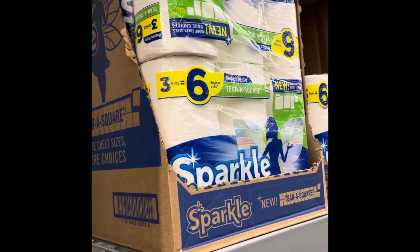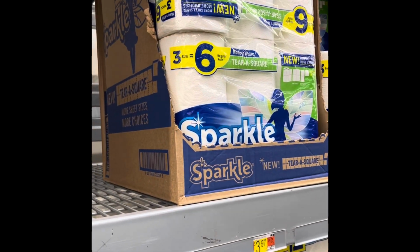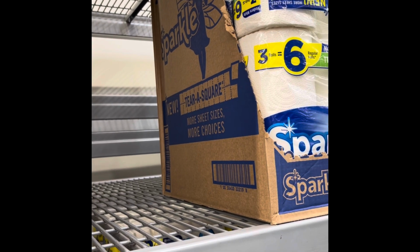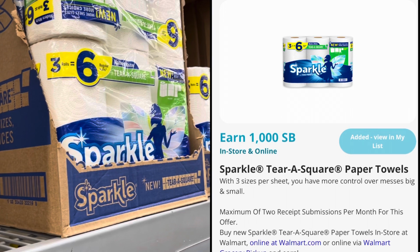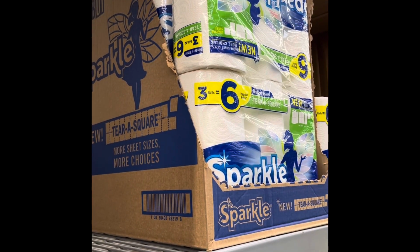Guys, you know I love the moneymaker on the Sparkle Terra Square. These are $3.97. We're going to pick up 2 packages of these at $7.94. We're going to submit to Swagbucks for 1,000 Swagbucks or $10. Getting back a $2.06 moneymaker on these, so you're getting a moneymaker of $1.03 per pack.